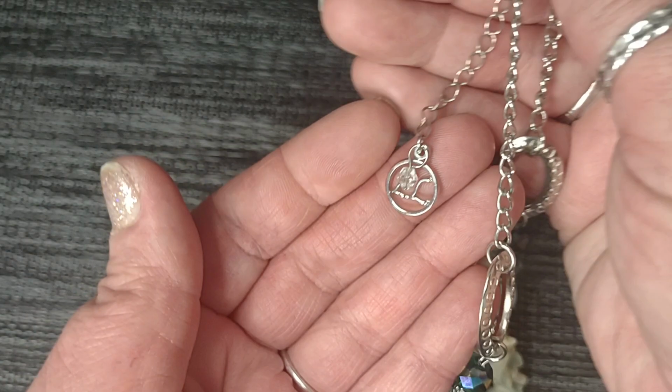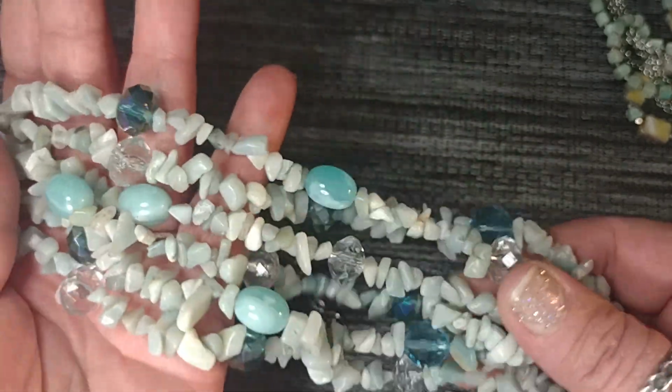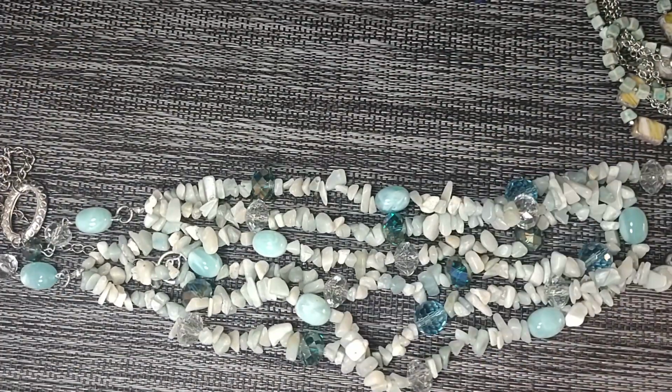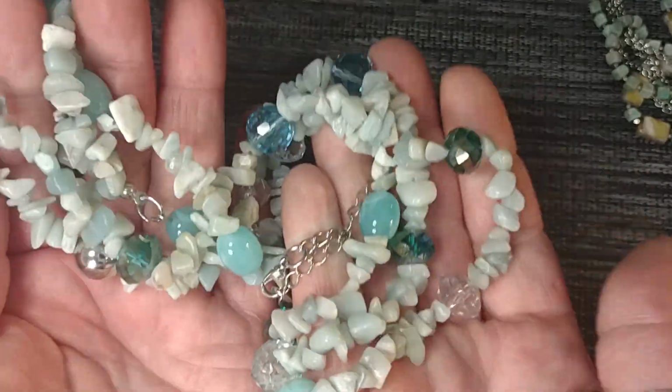And we have an Erica Lyons. And there is her hang tag there. Silver tone. You've got glass beads and stone chips. Really pretty. That's a pretty piece. 28 to 31 inches, and it'll be $8 on this one. I love this color blue.